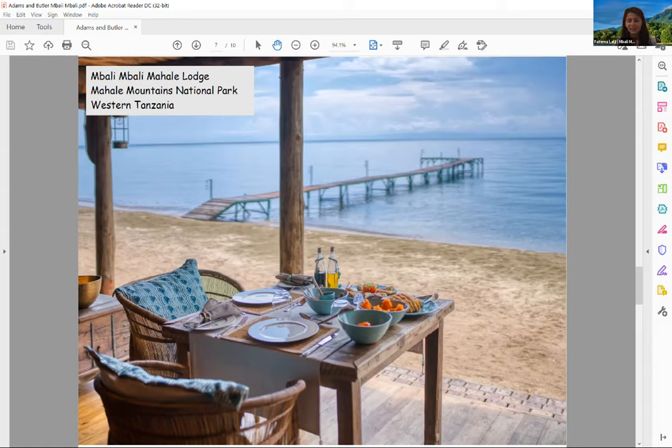All our food in camp is made with local produce that's produced by a village just outside Mahale National Park. So we support the local communities just outside the national parks. And next slide, please.